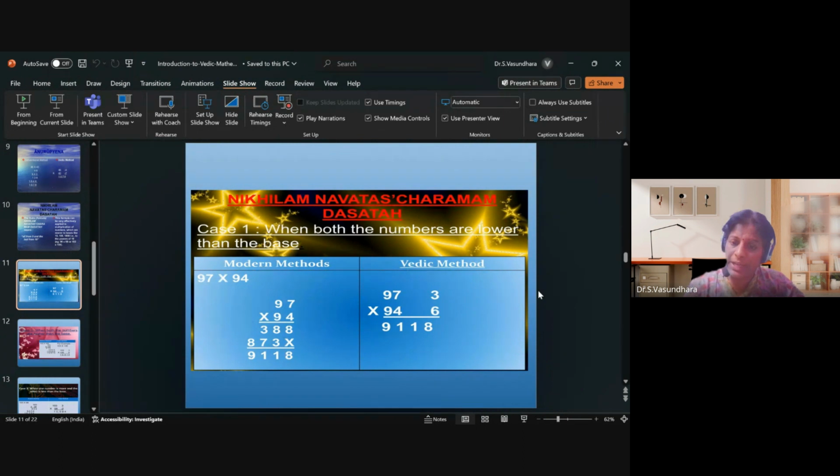Take the product here: 3 sixes are 18, so 8 in the units place and 1 is carried. Therefore, 97 minus 6 is 91, and the corresponding 9 stays as it is. So if you multiply 97 into 94, you get the value 9118. Suppose you go for some other multiplication, say 86 into 87.